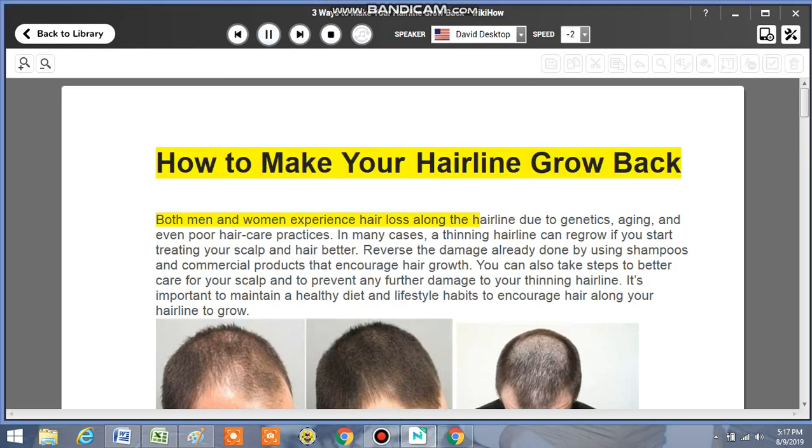How to make your hairline grow back. Both men and women experience hair loss along the hairline due to genetics, aging, and even poor hair care practices. In many cases, a thinning hairline can regrow if you start treating your scalp and hair better. Reverse the damage already done by using shampoos and commercial products that encourage hair growth.